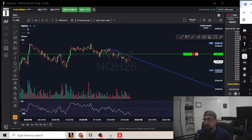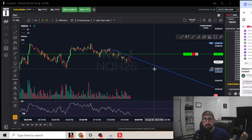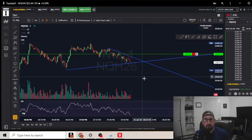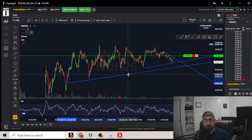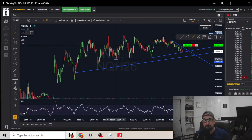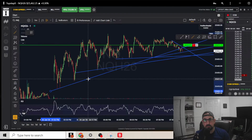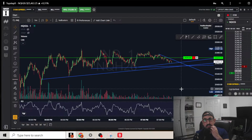Let's go, baby. I know you want to drop it. Let's go and fill that gap. Come on, big candles. Let's get some big candles as we break through these levels. Big candles. We are coming towards it. Stop holding on these micro levels.